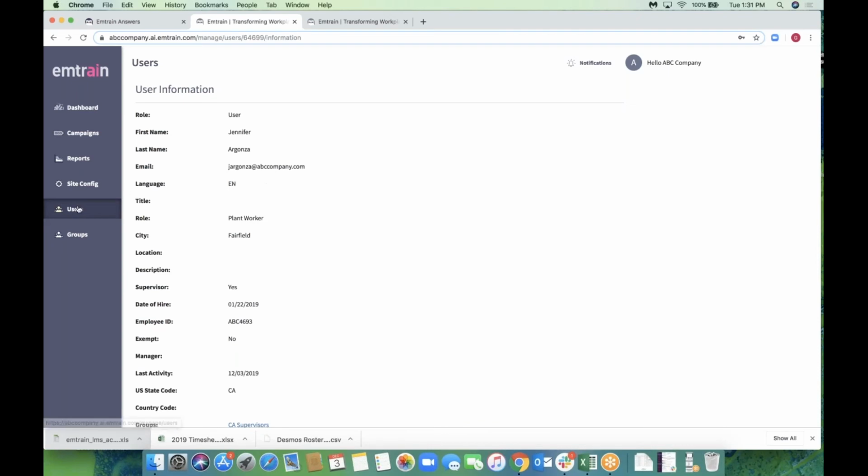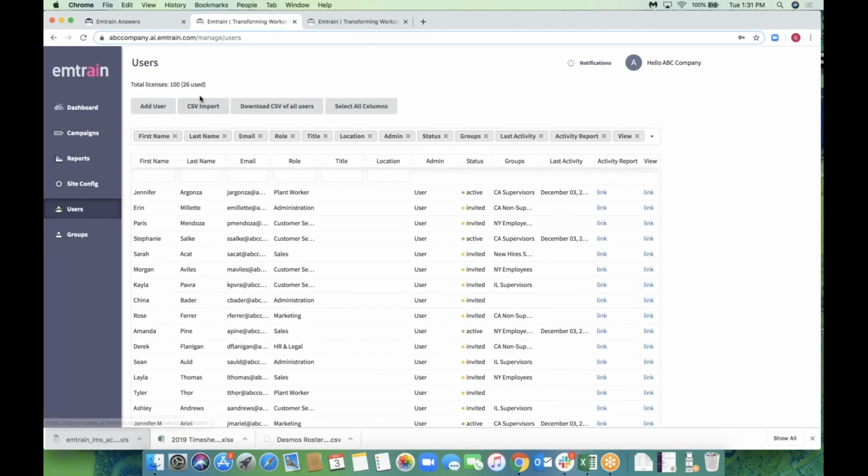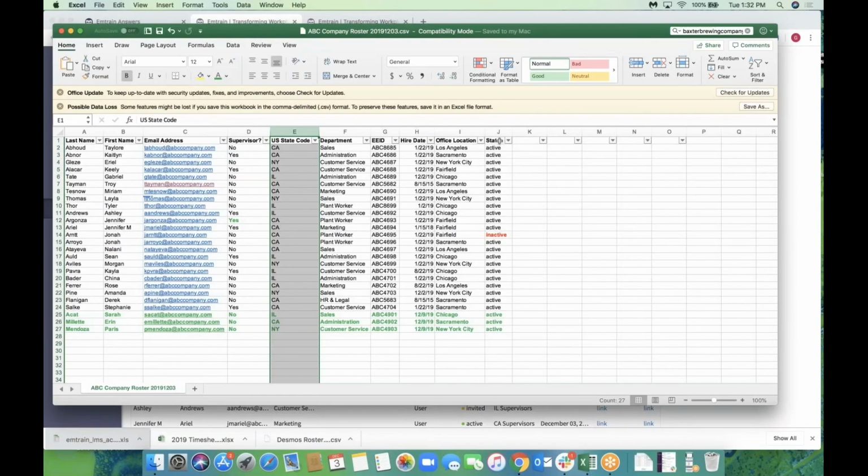So really any of these fields can be updated through the spreadsheet changes. So you can see if I needed to change somebody's last name, if I needed to change their supervisor status, maybe they moved to a different state, and anything of that sort.